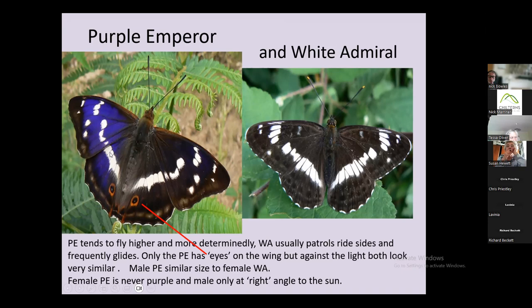Remember that the female Purple Emperor is not purple under any conditions. And the Purple Emperor, of course, is much bigger than the White Admiral, but when they're way up above you at the top of an oak tree, that's hard to tell. You can tell quite often by their flight. The White Admiral has a much more flap, glide sort of flight, and the Purple Emperor tends to power ahead, as if it doesn't know the meaning of glide, unless the Purple Emperor is way up and then decides to come down to the ground, when it can glide down. But it doesn't normally, in level flight, flap and glide the way the White Admiral does very frequently.